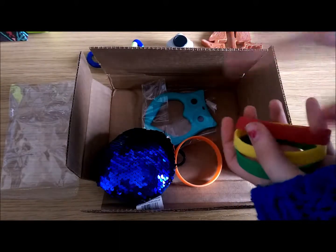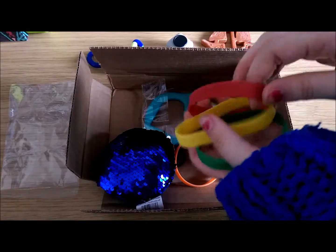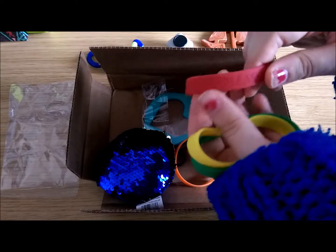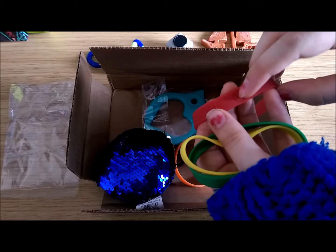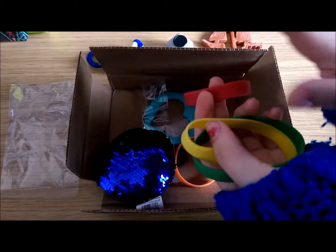So they are in a traffic light colour: red, yellow and green. The red one has a sad face and says "please leave me alone" with a universal stop symbol. So that's if I really don't want to be touched or anything.